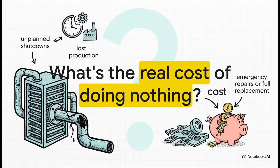So after all these procedures and precautions, preventative maintenance might seem like a lot of work, but that brings us right back to our very first question. When you really think about the cost of unplanned shutdowns, lost production, and emergency repairs, what's the real cost of doing nothing? Turns out the health of these industrial arteries is more than worth the checkup.